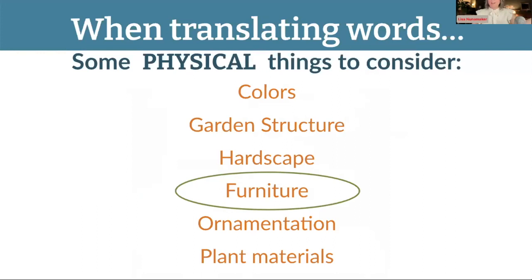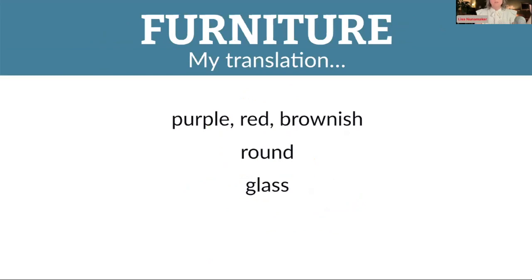So let's look at furniture now. So furniture you can go really crazy with too if you wanted to. So I'm going to use my colors and the shapes to help me narrow down my choices. So I'm going to look at purple, red, and brownish colors, round for the grape. And then I'm going to use glass because glass was on there, right? For glass jars. We didn't talk about that much, but that was another object that was on my brainstorming list.